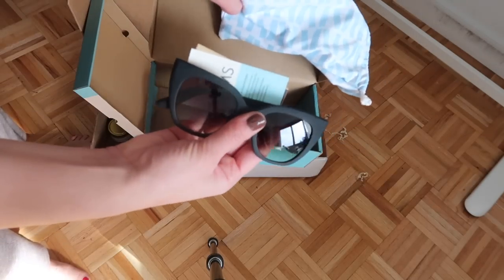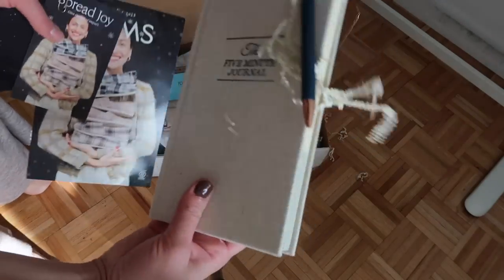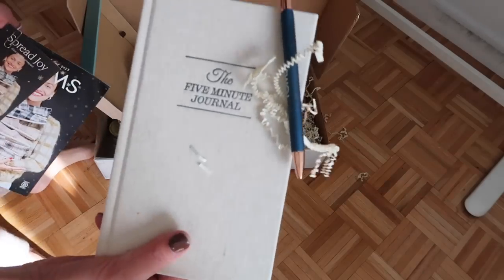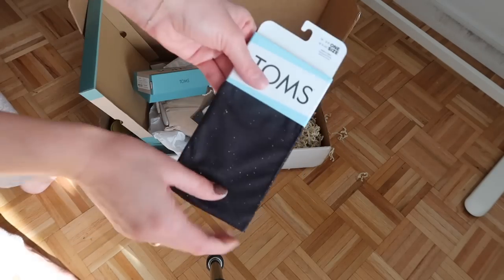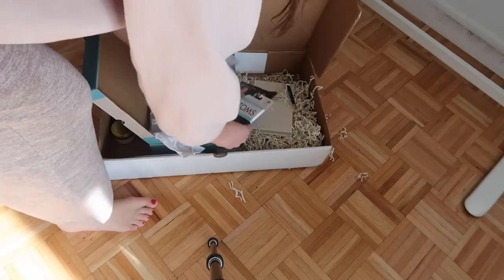Nice. We have a pair of sunglasses. The 5-minute journal. I'm actually super excited for this. I've always seen this on social media and I never had it. So I'm really pumped for that. And then we have some Tom's glittered tights. I feel like I never knew Tom's had other things other than their shoes. So a really nice package in from Tom's. I was actually not expecting that package, but very, very cute.